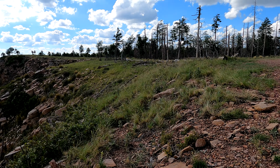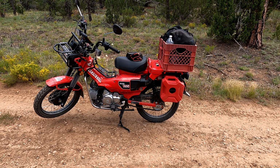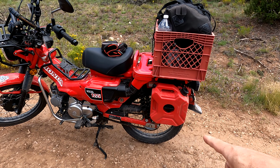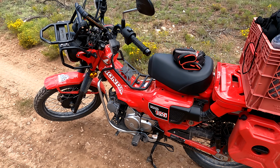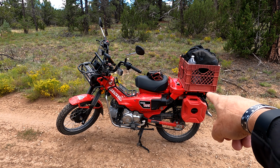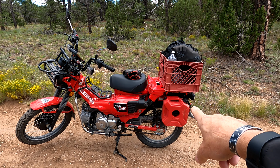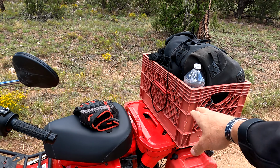I absolutely love this bike. This is a wonderful bike. I love the aftermarket stuff. This Rotopax that I put on there, this rack here is really nice to have. The headlight protection, the USB power, all of those upgrades are awesome. I love the flat rack on the rear because I can mount this milk crate here and hold all my gear.